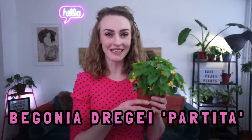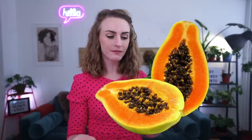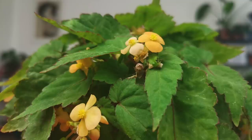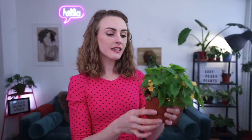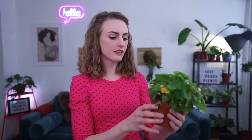Begonia dregei Partita. This is a really cute little begonia that I found at my local greenhouse. It's also known as Begonia papaya, and I'm guessing that's because it puts out these adorable little flowers that are like papaya colored. The interesting thing about this begonia that separates it from all the other begonias in my collection is that it has a very bulbous stem which retains more water. It's called a caudex. It's been very easy to take care of. I have needed to water it a lot, so I think I need to repot this one.